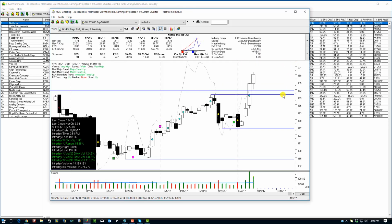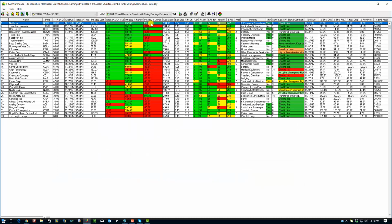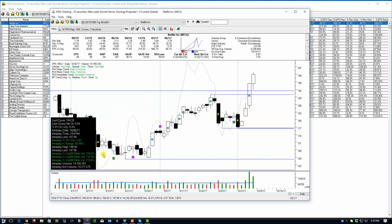Let's just go back and take a look at Netflix. Now remember when we were in here a little earlier in the video that there was a VPA flag in here because this stock, Netflix, was trading on pretty heavy volume near the midpoint of the candle. Now it closed up near the top of the candle, and if we look at this, we can see that it closed at 85.98% of its daily range, but I didn't have to go to the warehouse because I put that information in here also.